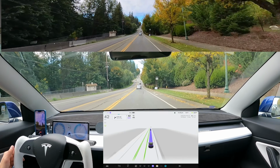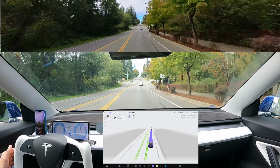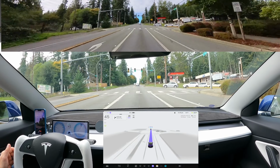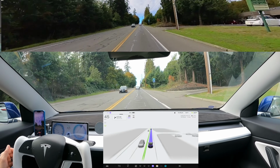So I'm gonna let it go 45. I'm gonna slide it up there. This wheel right here is controlled, so we should be turning right, not here, but at the next light, and then it's gonna navigate its way sort of back. So it'll be kind of interesting to see how it handles that. It's supposed to be accelerating and decelerating smoother.